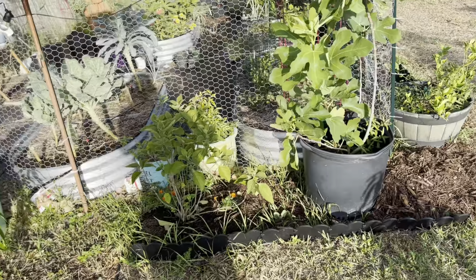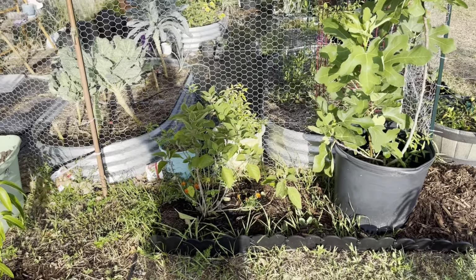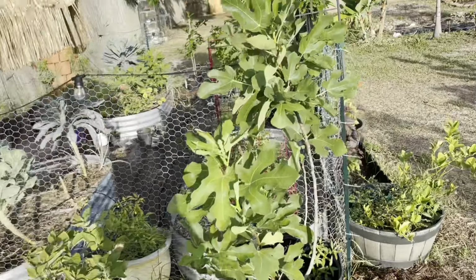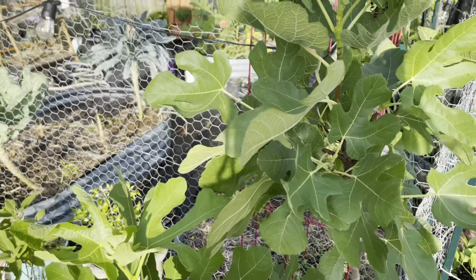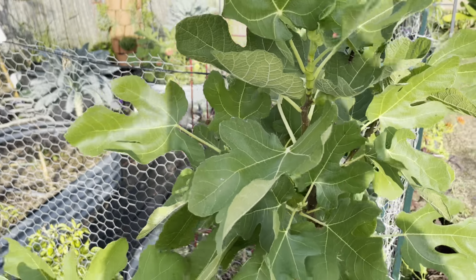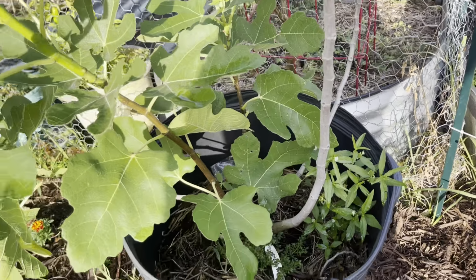And then I'm creating a border around my annual garden bed area. So we've got some beautyberry. I have an LSU purple fig. It does have little figs on it. More of the leaf-footed bugs that I hate. But it's got about 3 figs on it.